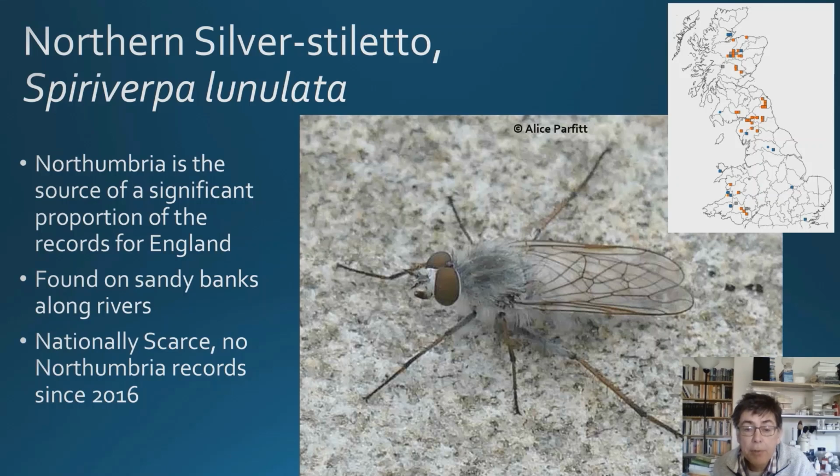It's quite similar to some of the sand dune flies, and there are some related stiletto flies that look a bit similar, so it does need a bit of a close check to make sure you've got the right species, but usually the habitat is obviously a very good clue as to which one you might be seeing.